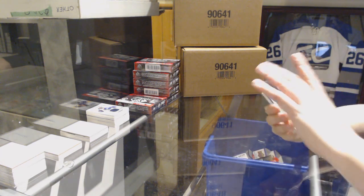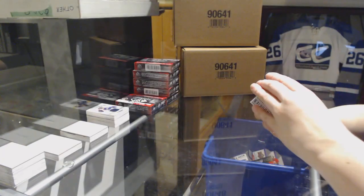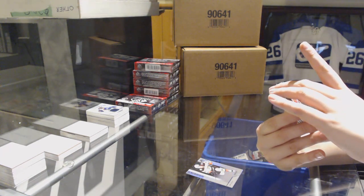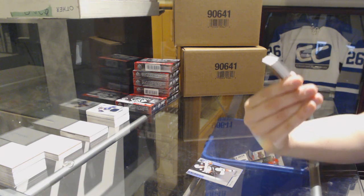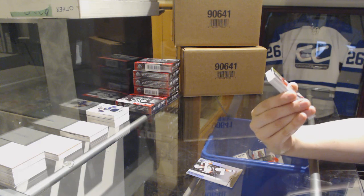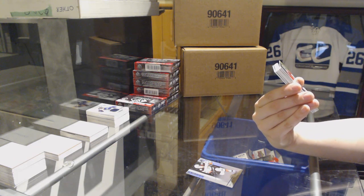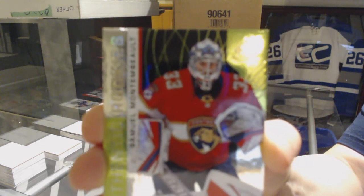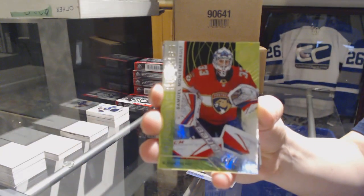We've got a rainbow, number /295 for the Ducks, Kiefer Sherwood. They're called Green Storm. That's what they're called, right? I don't remember what the exact name of them is on the checklist. One of one. Rookie for the Florida Panthers, Samuel Montembeault.